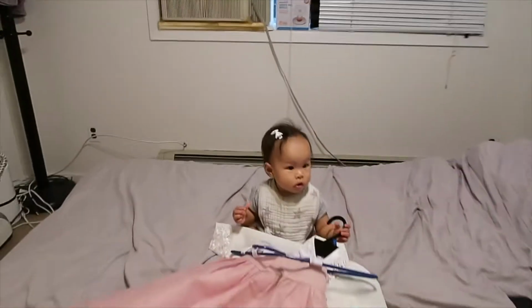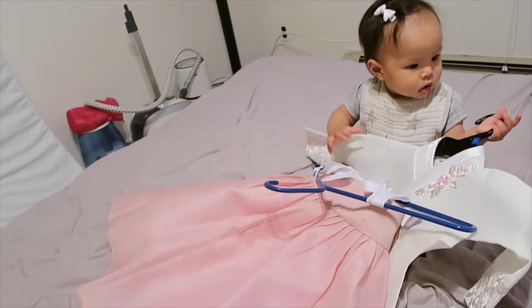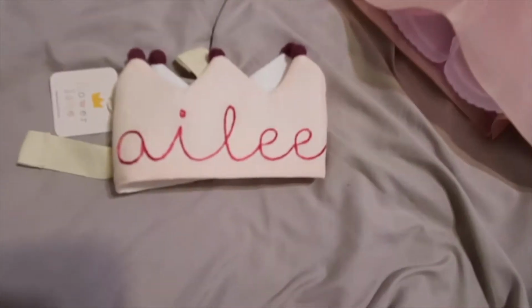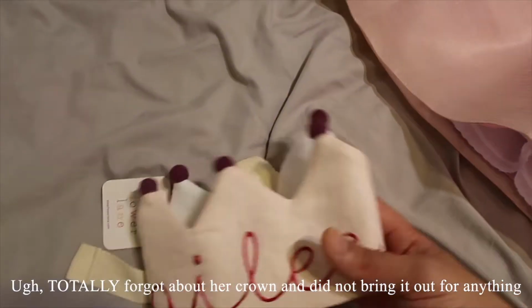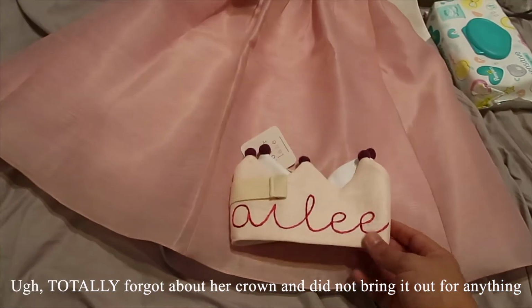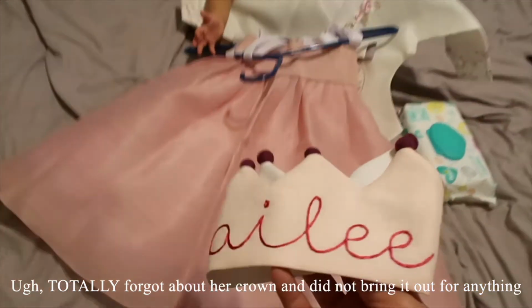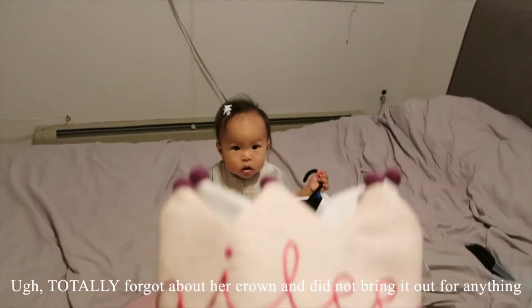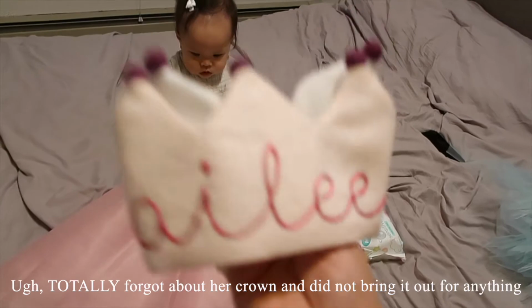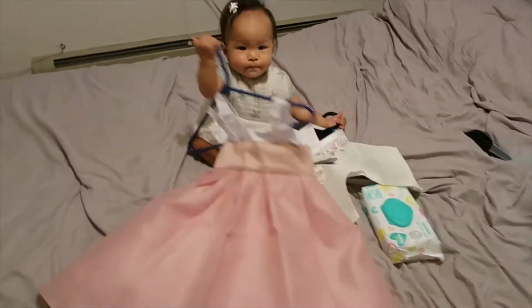A couple other things I wanted to show. So first is her birthday crown, which is customized, says Ailee, little pom-poms. Might actually look very nice with her outfit now that I think about it. I think she might just wear it for the cake smash, maybe? I don't know. We'll see. Because I don't know if I want her in clothes when she does that, because that's going to get messy.